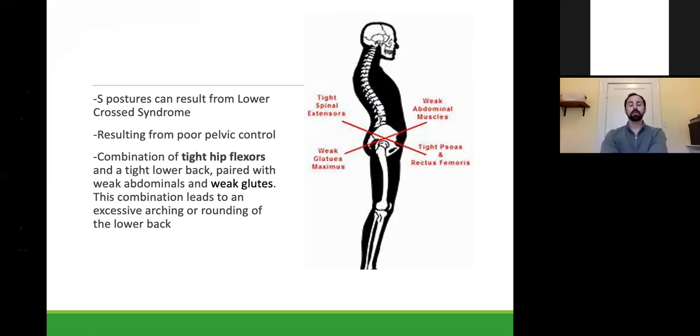As we talked about with motor control, if you don't have great strength in your glutes, you're going to have a really tough time having proper motor control of anything else through your spine. So the abdominal strength, the glute strength, the hip flexor or iliopsoas flexibility, and tension in the lower back are critical for this, because that is how we get to our proper spinal positioning, and it's what allows for proper hip and pelvic mobility and control.